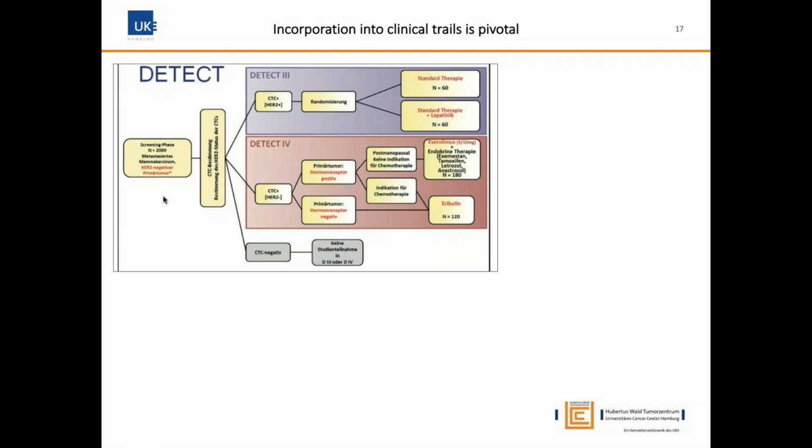And from breast cancer, we know, also from other cancers, that the phenotype can change from primary to metastasis. For example, you can have a HER2 negative primary, and then you have HER2 positive metastases. So these studies are around whether, when the primary is HER2 negative and you identify HER2 positive CTCs, these patients benefit from a treatment that's targeting HER2 compared to standard chemotherapy. So I think study concepts like these are very innovative.